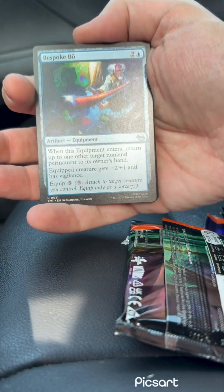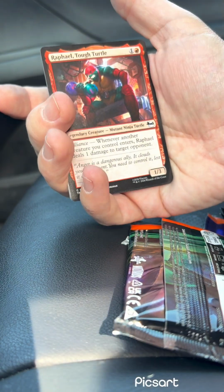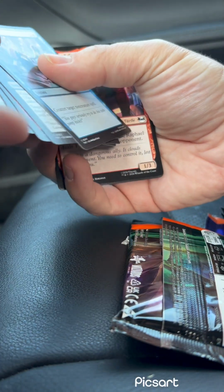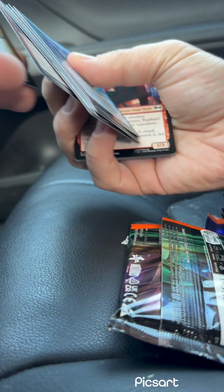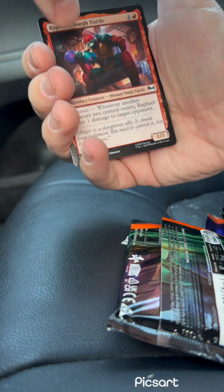Bespoke Bow, okay, and Raphael, Tough Turtle. I think I missed an uncommon in there. I must have. There were only 2. No, there were only 2. That's wild, because this is the turtle spot.